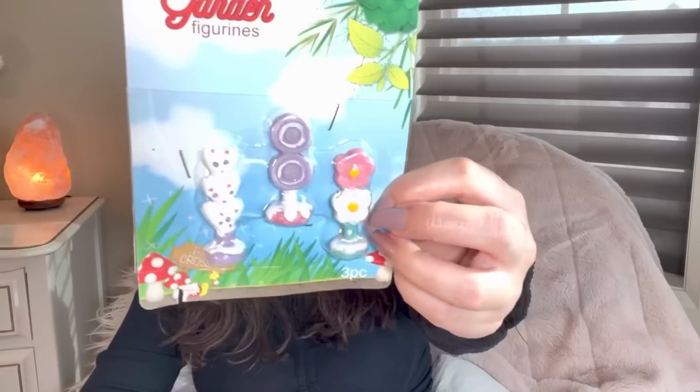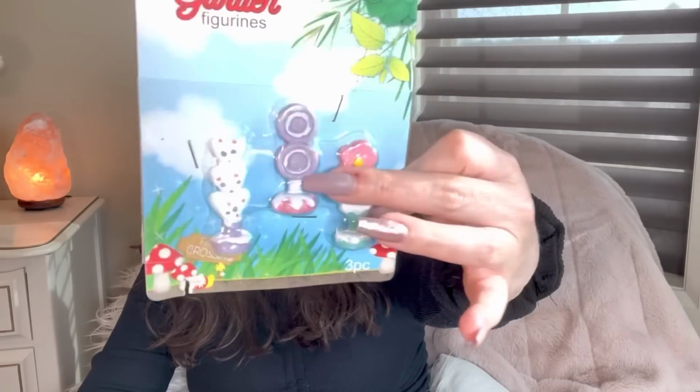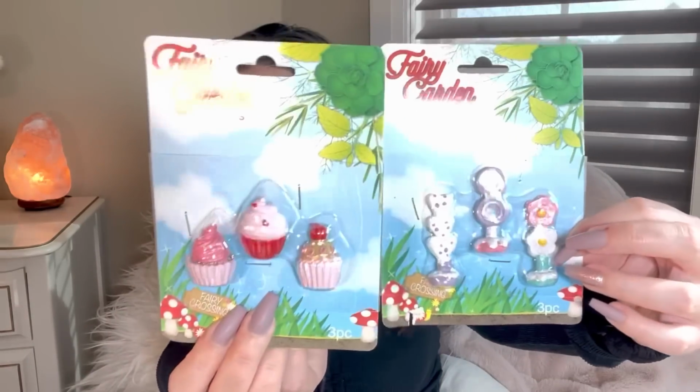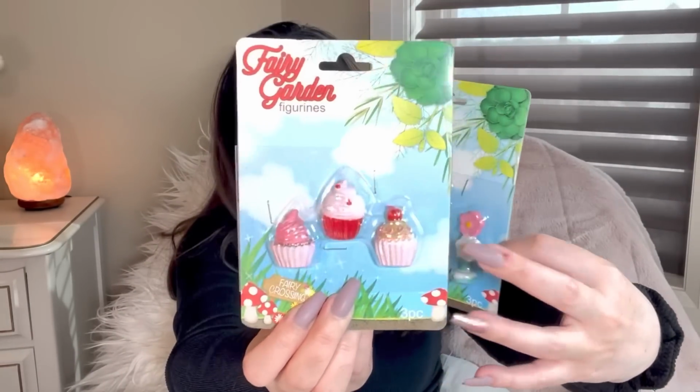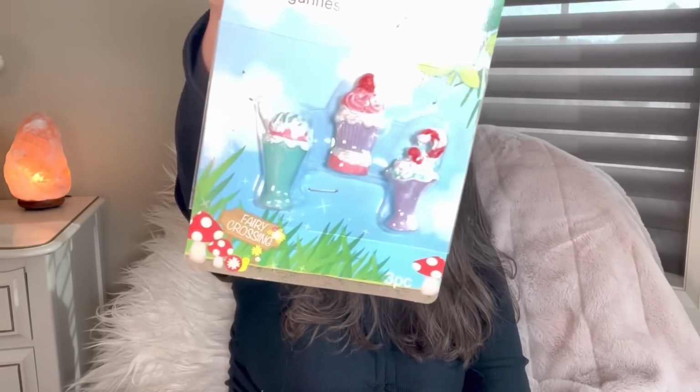Okay. Fairy garden figurines. I purchased a whole bunch of these. Not that I needed them, I just thought they were cute and fun. So there are the little, what do you call these? I don't know. These are so cute for an elf at Christmas time. If you have the little scout elf on the shelf, those would be really cute. And then the little ones, these would be fun for them as well.